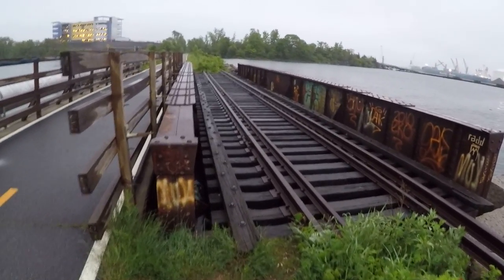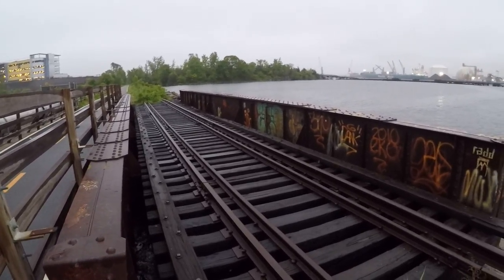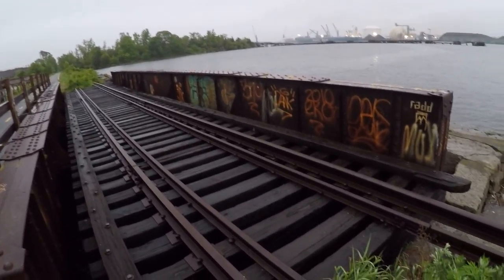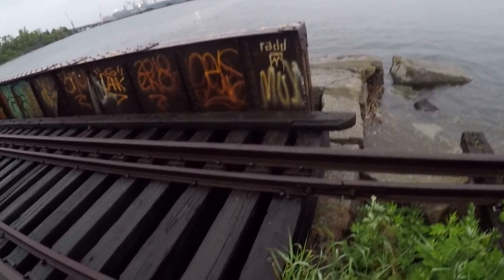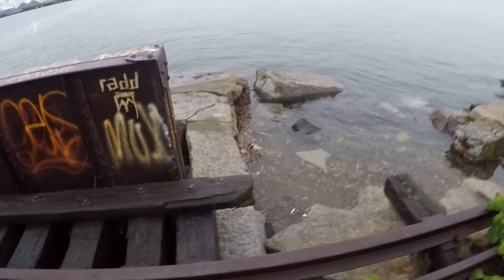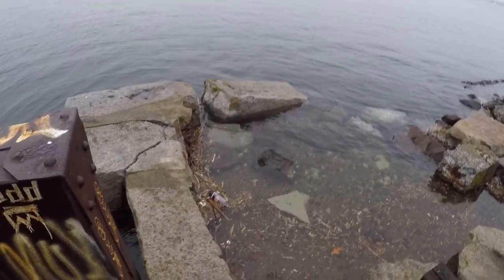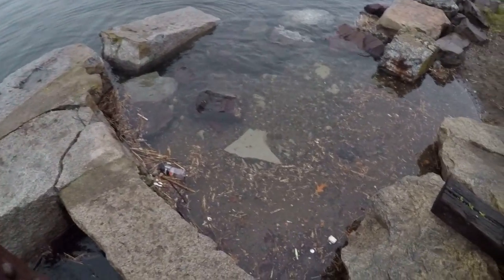Okay, we're at one of the railroad trestles right here. And very high tide, so I'll show you. If I can just get over here. Usually the water is not this high. Now if I fall in, this thing's waterproof, so I'm all set. Wow, look how high this is. It's never this high.